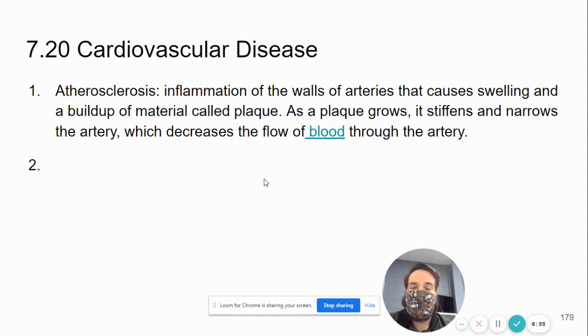If it's going to your heart or it's part of your heart, then it could block flow to that part of the heart, and then that part of the heart could actually die, and that's called a heart attack. Okay? A stroke is when the same thing happens, but it's an artery going to the brain. Okay?